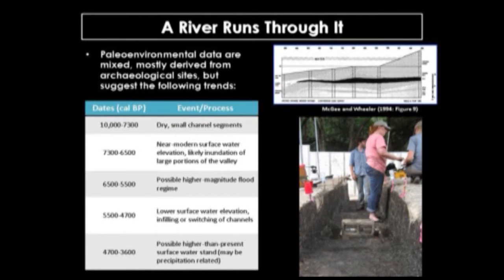And that is clearly the case when we look at Grove's Orange Midden, where Barbara Purdy and others identified this peat deposit dating around 6,500 years ago, suggesting higher than present surface level stands. People were still living there, they just moved their encampments upstream a little bit. More recently, the Laboratory of Southeastern Archaeology had the opportunity to excavate at Salt Springs, where they were putting in a new concrete revetment. You can see it right there.